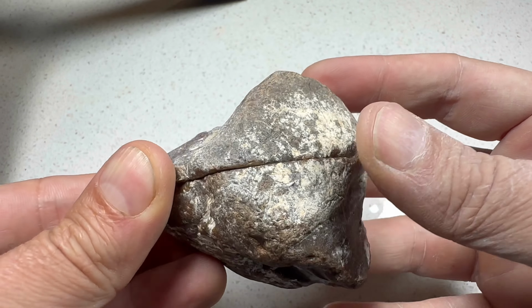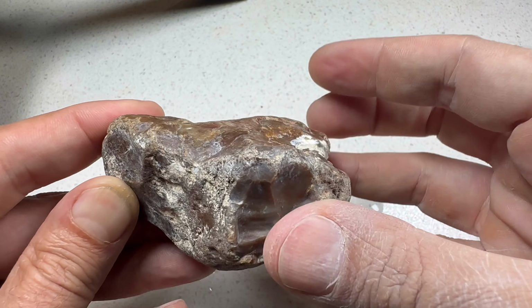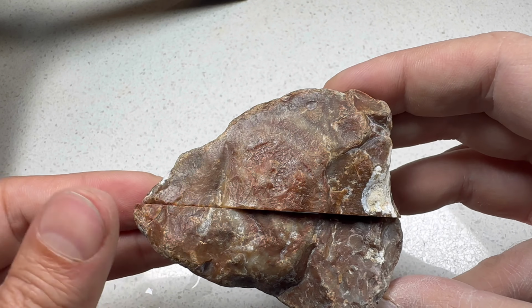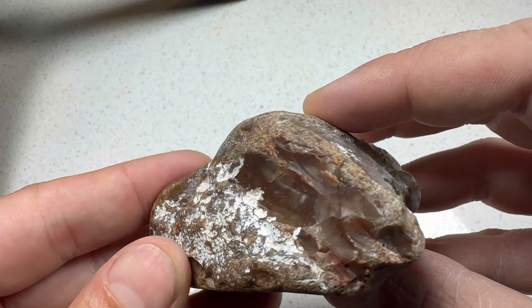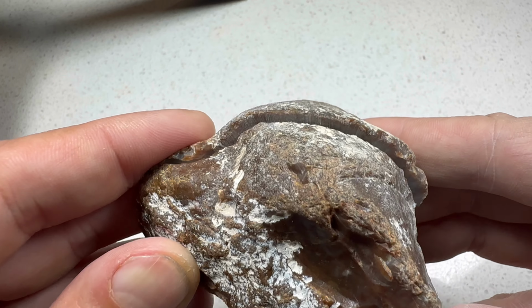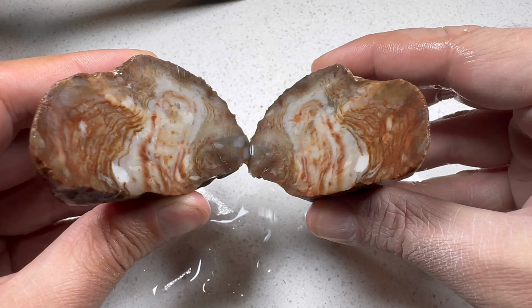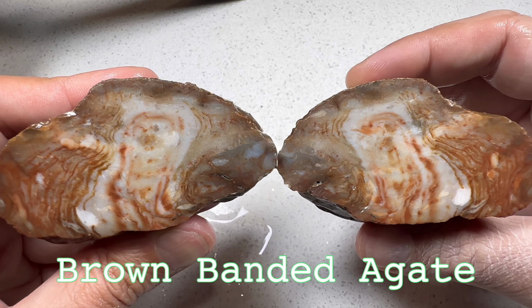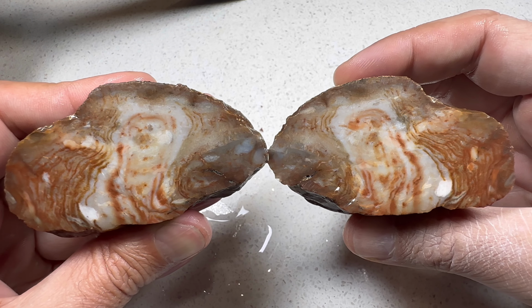Okay, let's check out this one. So this one from the outside already looked very different because it was a brown color and it looked almost like a crystal material, and from that fracture there, it looked pretty interesting. So let's take a look at the inside of this one, and that is much cooler than I thought it would be.